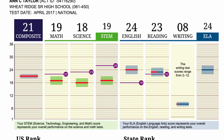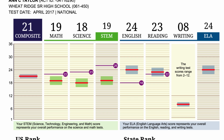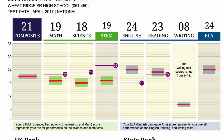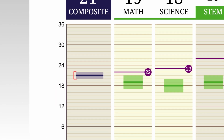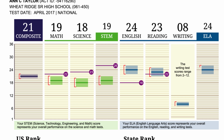The thick, solid line is your score. It's important to understand that test scores are estimates of your educational development based on that particular test. So you should think of your achievement on the test as more of a range than a single score. That range extends about 1 point in either direction for the composite score and 2 points for the subject, STEM, and ELA scores. This means the shaded area around your score represents your score range.